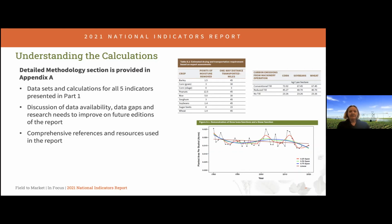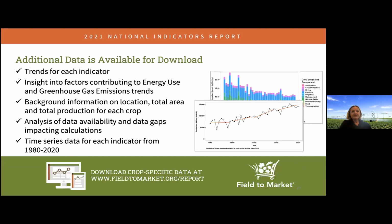So don't fret if you feel like your farm is different from this, because as we know, every farm is unique. This is an average really across corn production in the United States. So again, you can download the data, look at the calculations, the trends, and the background information. That's all available there at fieldtomarket.org/report.